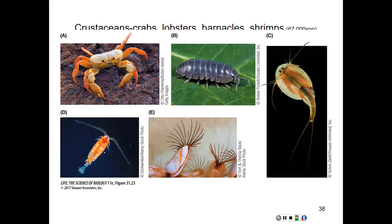So there's actually a fair amount of diversity among the crustaceans, and we're going to look at some of this diversity in lab. There's a group known as the isopods. These can be freshwater, marine, or terrestrial. I guarantee you've probably seen these, they would include the pill bugs. You might remember these from 1406. We did a little experiment on them. Those are actually crustaceans.